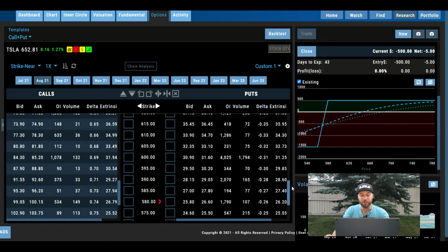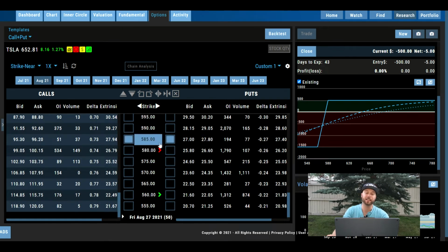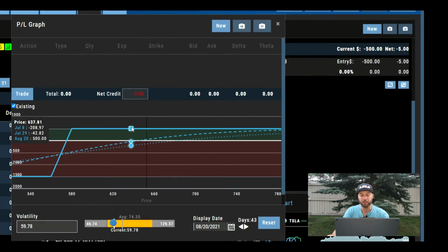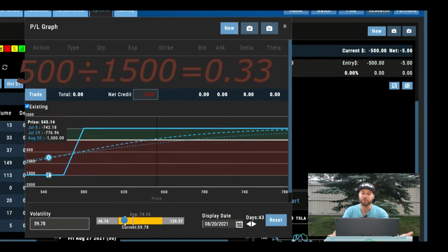But what I love doing with Tesla is doing these credit spreads. So today I ended up selling this $580 strike and then buying my protective put here at 560. That gave me a nice credit spread with potential reward of $500 and maximum risk of $1,500. So about 33% return on risk.